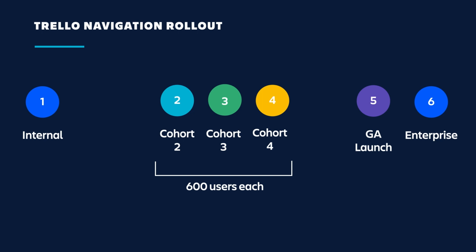So the number of phases of your release may also change based on new information and feedback you receive along the way. So with Trello, for the navigation, our original release plan did not look anything like this. We were going to go out to internal, then we're going to go out to new users first because they've never experienced any other navigation, so they won't know the difference. And then we're going to do a GA launch. That is ill-advised.